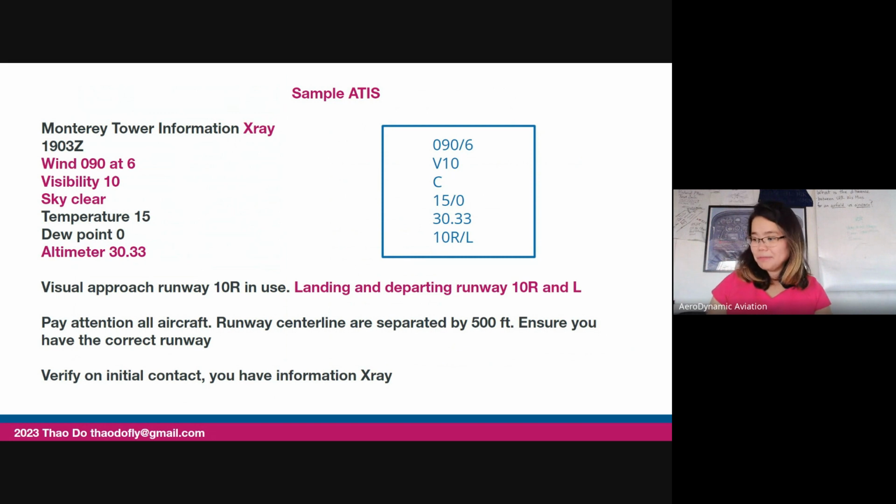So here's a sample ATIS that I just got this morning from Monterey. Monterey Tower Information X-ray 1903 Zulu, wind 090 at 6, visibility 10, sky clear, temperature 15, dew point 0, altimeter 3033, visual approach runway 10 right in use, landing and departing runway 10 right and left. Pay attention, runway centerlines separated, ensure you have the correct runway and verify it on initial contact.